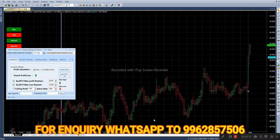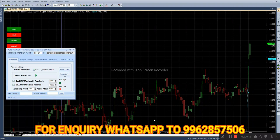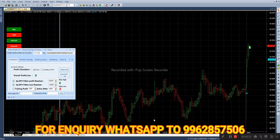Using this Robo, you can do your own strategy also. It will be very useful for working professionals, who don't watch the market. Based on the given conditions, it will trade automatically.